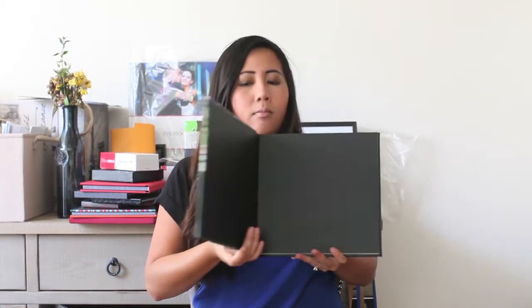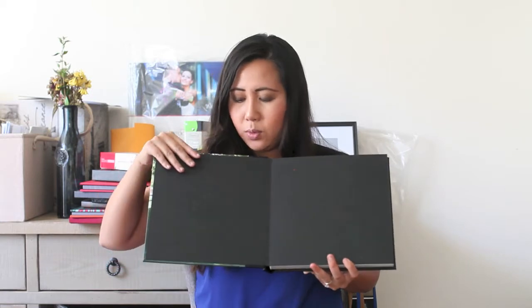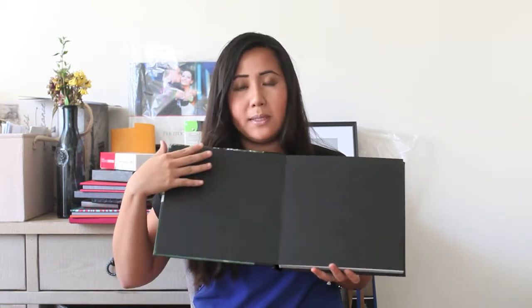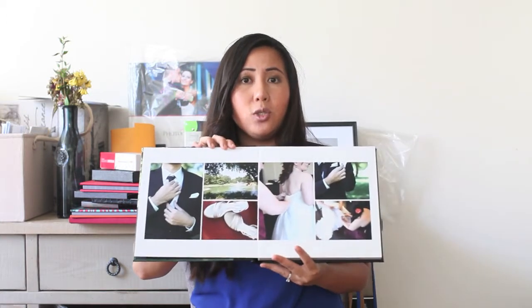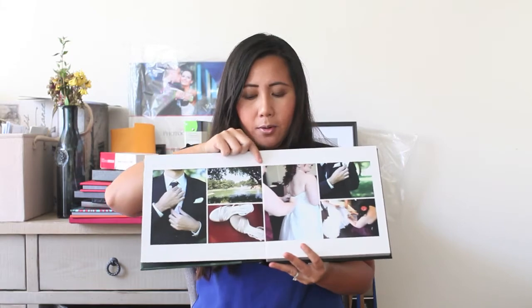So when you open up the album, it has this nice, really pretty texture type of fabric on the inside, and it always opens kind of flush like this. You can choose to start as a spread or start as a one-pager, but I like to start as a spread. Okay. And they actually started just doing seamless paper, which is great.